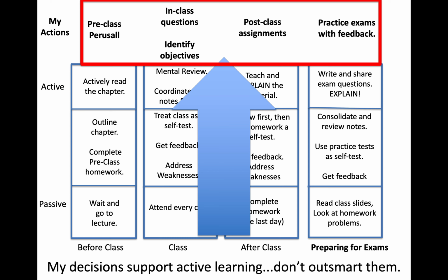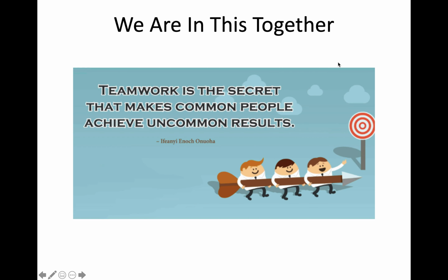And I'm trying to set up the course that will encourage you to use the very best practices. One thing that we still have coming up as far as preparing for exams, I'm going to be sharing practice exams with you that will be paired with feedback. Do your best now to be learning the ideas in chapters 1, 2, and 3 so you can use those exams authentically. I view us as being in this together.